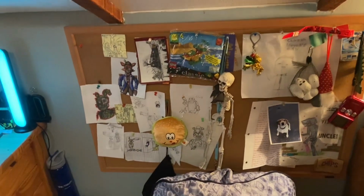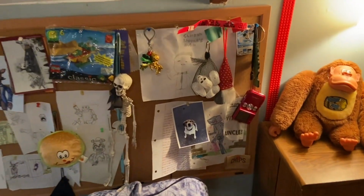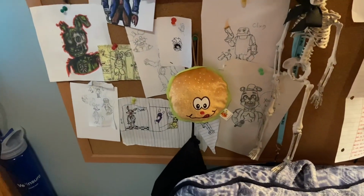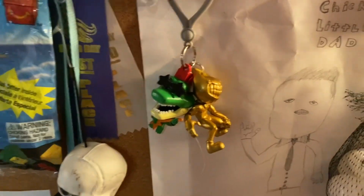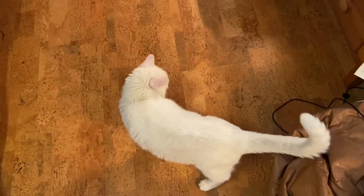There's a couple spots with no stuff on them because they have my face or something on it, so I just put them down here. Because anonymousness and stuff. There we go. There's a bag of skulls, a picture of my dog, Enderman, a note, drawings and stuff, old ones, new ones, whatever. Lego McDonald's bag. Yep. Bendy, golden, never mind, gone. Yep, Chicken Little's dad that my friend drew.